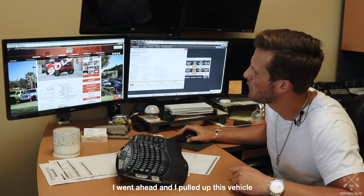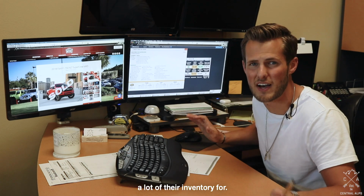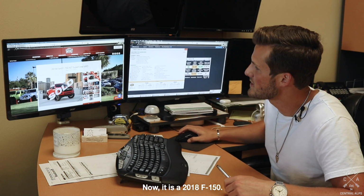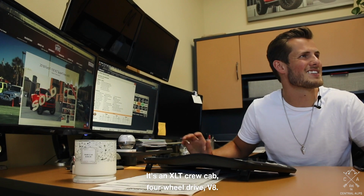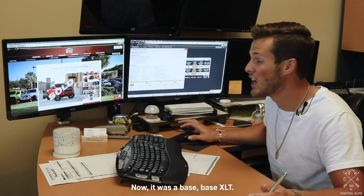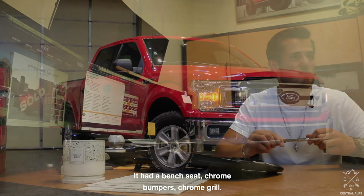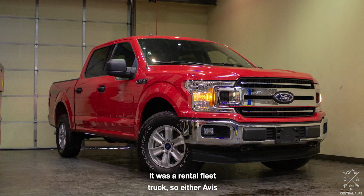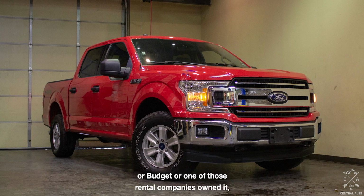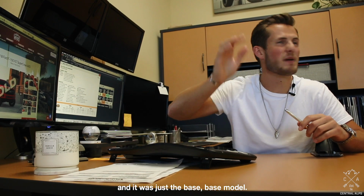I went ahead and I pulled up this vehicle that we built for McAndrew Motors. It's one of the dealers that we built a lot of their inventory for. Now it is a 2018 F-150, an XLT crew cab, 4-wheel drive V8, the 5.0. Now it was a base XLT, it had a bench seat, chrome bumpers, chrome grille. It was a rental fleet truck, so either Avis or Budget or one of those rental companies owned it, and it was just the base model.